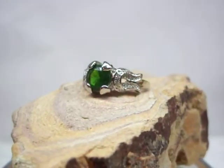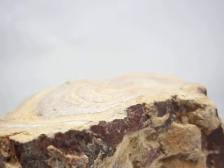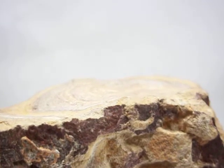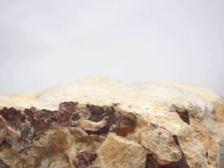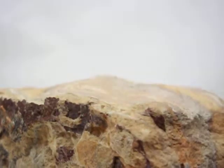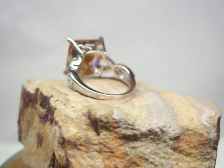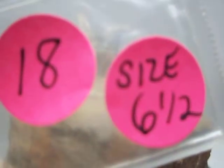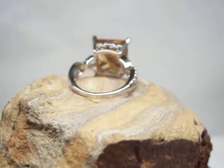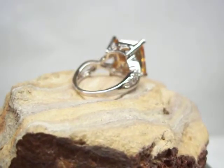Okay, that was ring 17. Ring number 18, approximately size 6.5. Silver tone. It sort of looks like a topaz color, I would say.